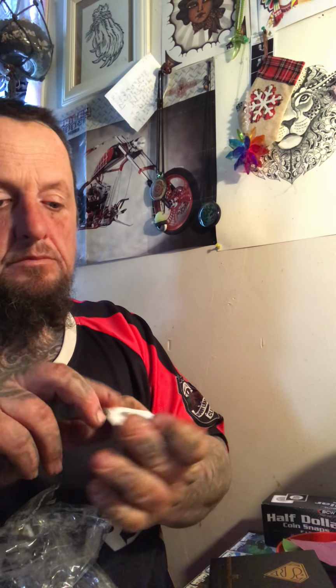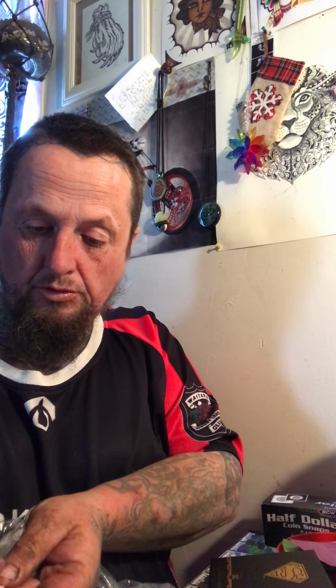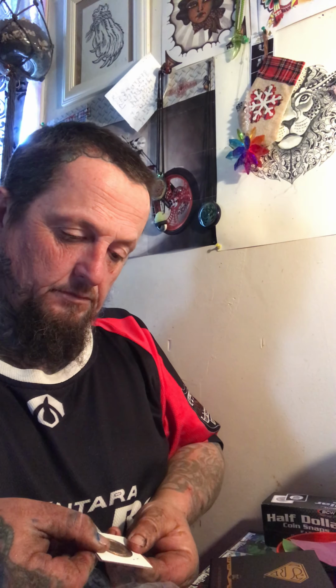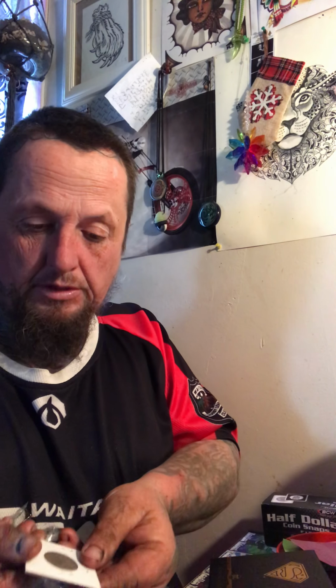She's gorgeous, bro. I do have the whole album from 99 to 2005. I have the whole set, but I don't have the proof. So these are cool. Well, put them all in order. Oh, look at that. John F. Kennedy. Presidential dollar. I don't have this one either. I've got quite a few presidential dollars, but I do not have a Kennedy. I do have a Lincoln, but I do not have a Kennedy.